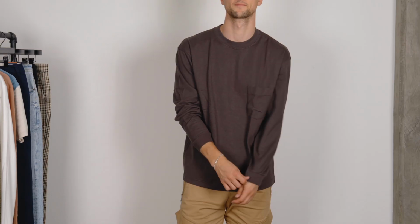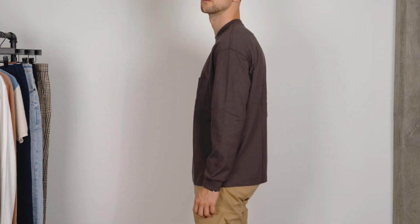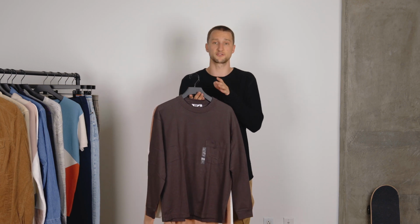But if it's still hot out, you can choose to wear any of these three types of long sleeves. This is from Uniqlo U, Uniqlo's design program. It's got a little bit of a drop shoulder, but a really nice grayish brown fabric, and that pocket detail makes it a really special piece to me, even though it's just a long sleeve t-shirt.